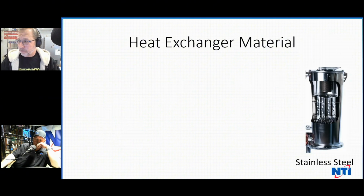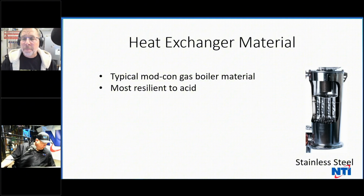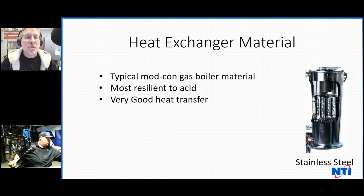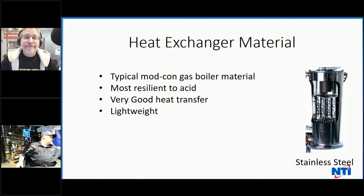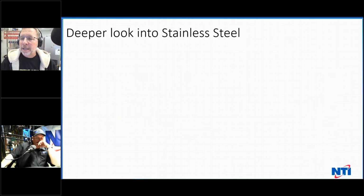So anyway, heat exchanger material, stainless steel, gotta love it. This is typical of 80% of the modulating condensing boilers out there that are available, made out of stainless steel. Most resilient to acid, very good for heat transfer rate, not as good as aluminum, but it surely makes up for it by being resistant to low pHs. Lightweight, wall or floor mounted units are available. Most are easy to maintain, and I say that because I'm going to show you a heat exchanger that I still don't know how they call it self-cleaning.